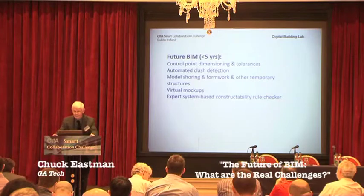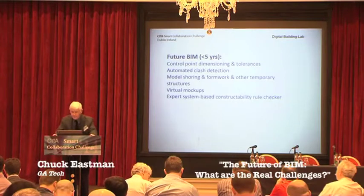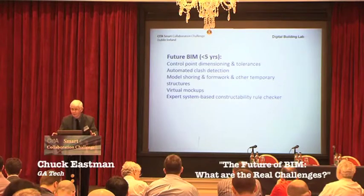Expert system constructability rule checker. I think different construction companies will, once we have a slight improvement in the tools on doing queries, then we can do checks on those queries, and we can develop our own rule sets. I see query systems and rule sets as being a fundamental technology that we have to grow and build into the tools.